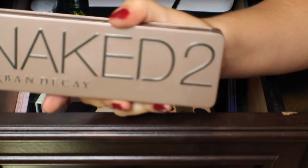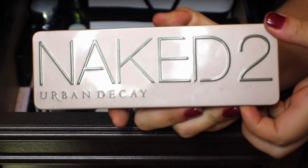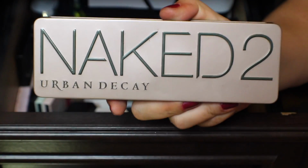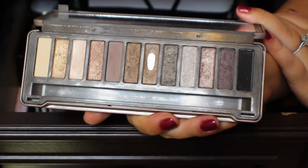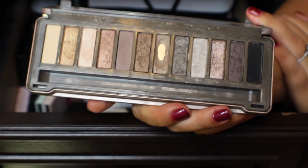The Naked 2 palette. I actually love this palette more than the Naked palette, and I remember for the longest time when I was at the store, I was having the hardest time deciding between these two palettes, and I went ahead and got this one. Then a few months later, I went and got this one. She is even more well loved. Beautiful coloring again. I love this palette.